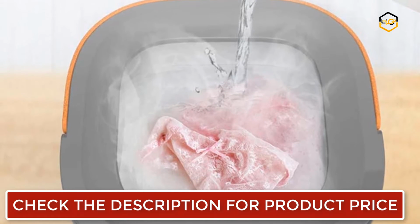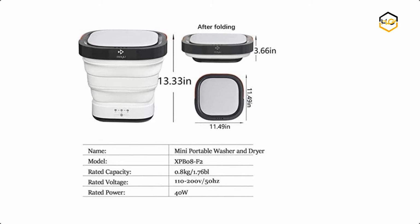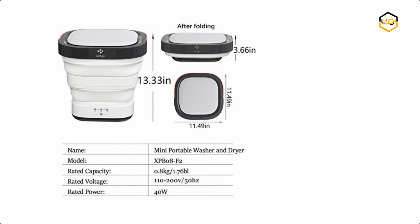And the washing machine has a powerful suction cup at the bottom, so no need to worry about shaking. This folding washing machine is very suitable for travel and trips.